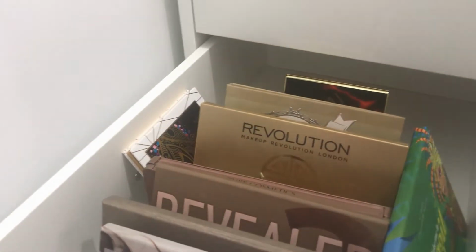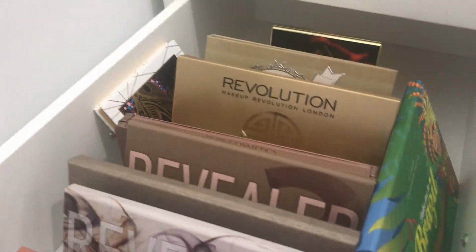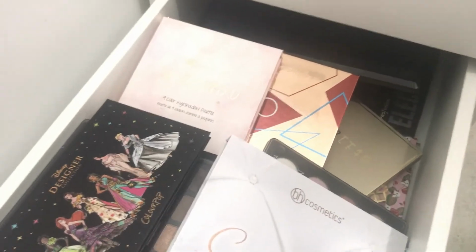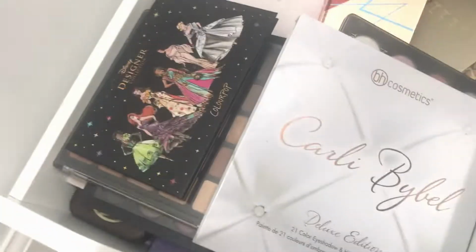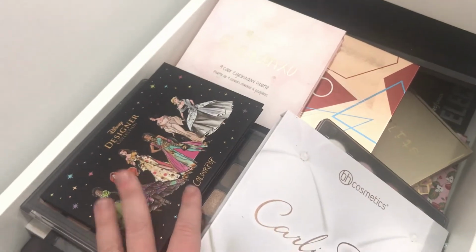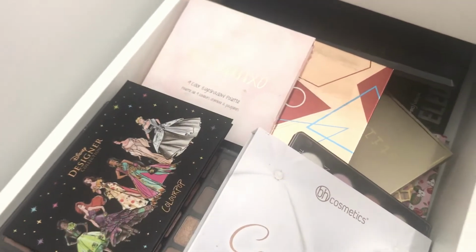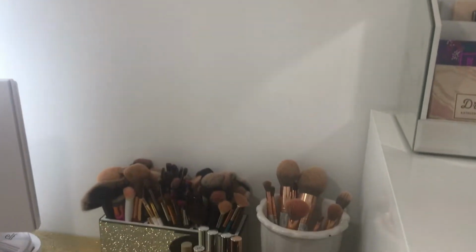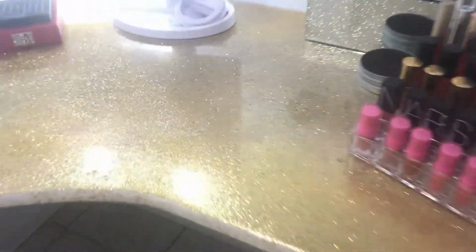I've got some palettes here that kind of fit in this little stand that I have. And then this drawer is just not organized, as you can tell. And honestly, a lot of this isn't organized just because I haven't gotten around to it. But yeah, this will all be organized eventually. But as of right now, this is the makeup room. It's not very big, but it is my space and I love it so much. I'm in here all the time. Literally all the time.